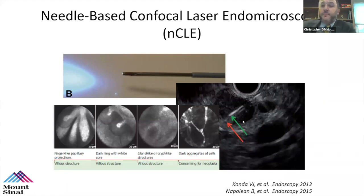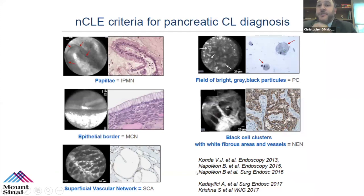Many investigators have very nicely worked out what typical epithelial patterns and vascular patterns will look like, what cancer will look like compared to benign lesions. And here are some examples. An IPMN will typically have a papillary frond on pathology, and here under nCLE, you can see that papillary frond. MCNs are characterized by a thickened epithelial border on pathology, and again, that can be demonstrated with nCLE.